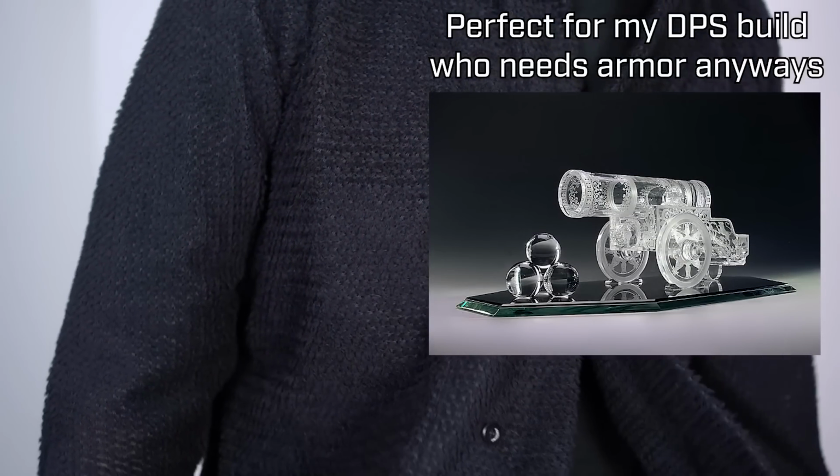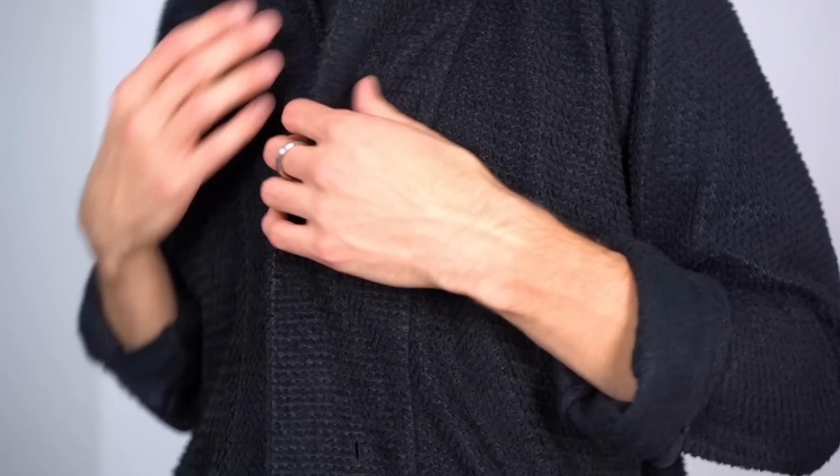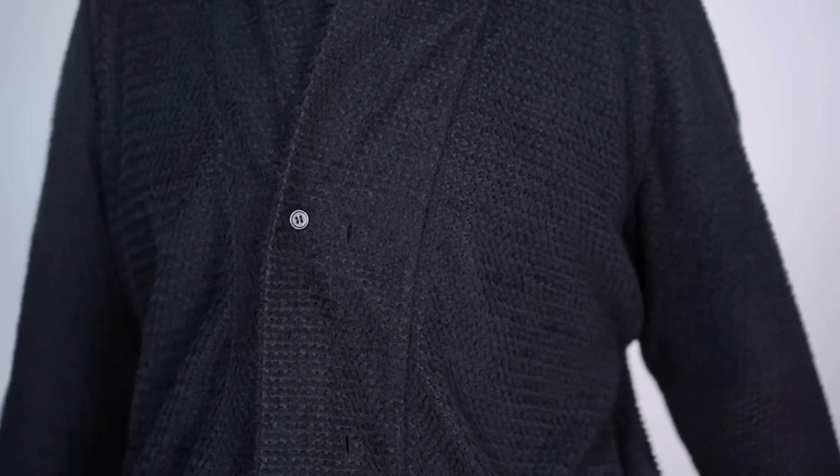This is a slightly different and more complex design with a slightly higher price tag compared to the LA6B, so let's have a look at what some of those differences are. The collar is the big one here, which gives it this kind of hybrid noragi cardigan type appearance.